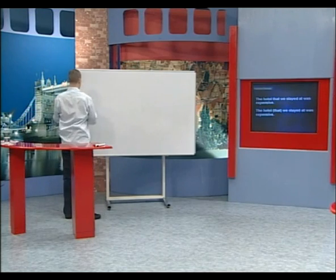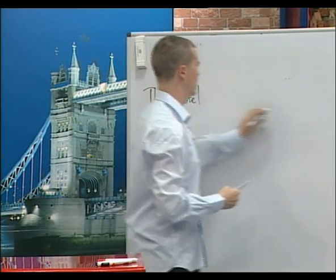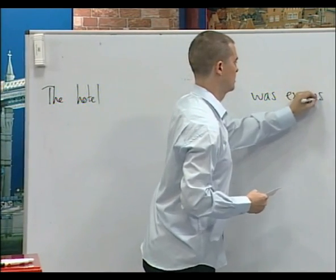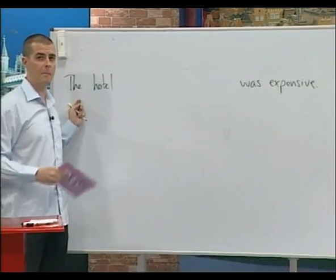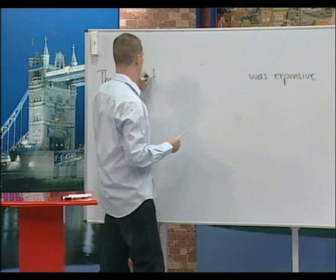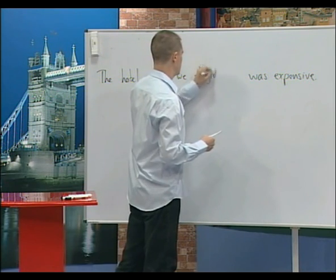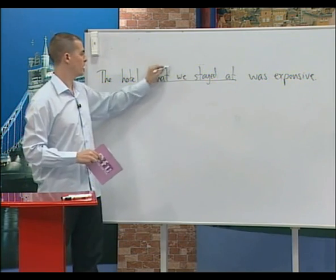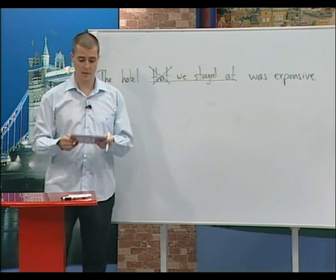So the main clause, the hotel was expensive. This is a complete sentence. It's our main clause. That we stayed at. This clause is in the middle, so we don't need that. We can say the hotel we stayed at was expensive.